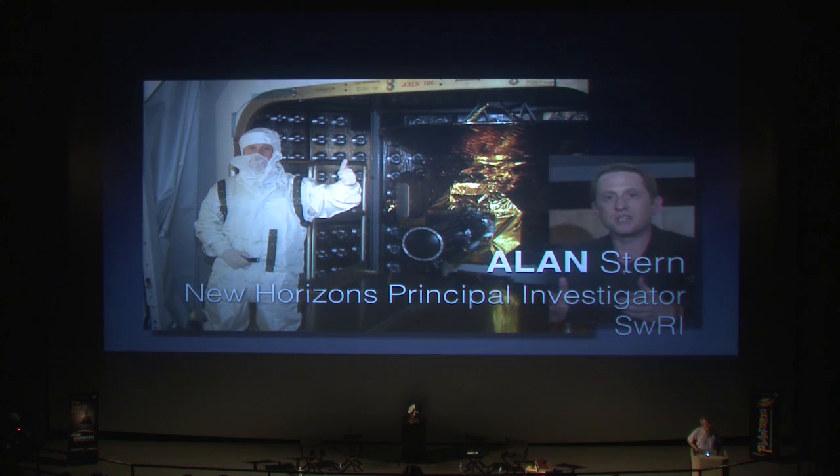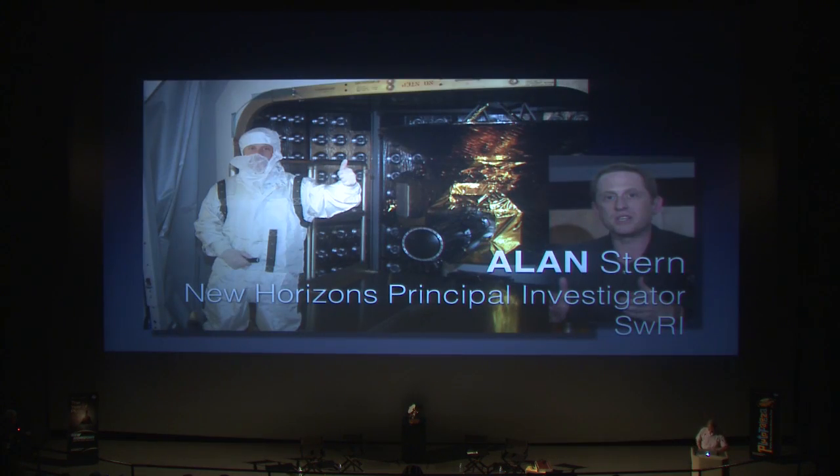So that's why we're here tonight, is we're on the verge of this new frontier. So our first speaker is Alan Stern. Alan is the principal investigator, that is the lead scientist, the lead person on the New Horizons mission.